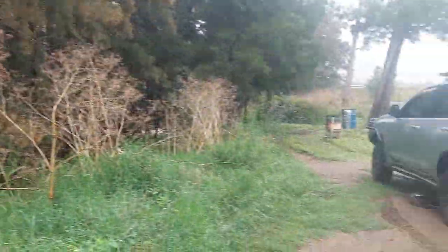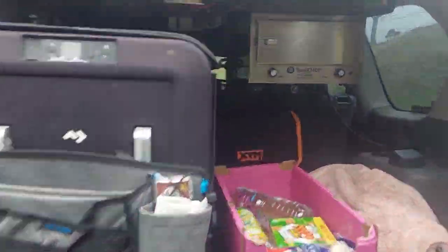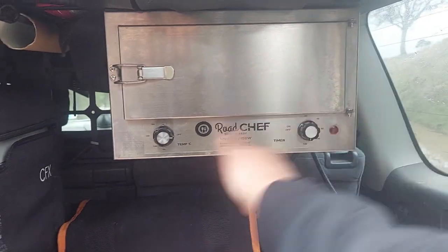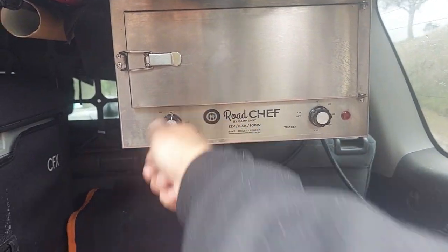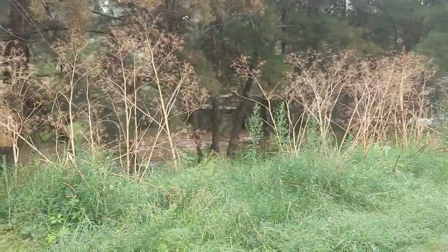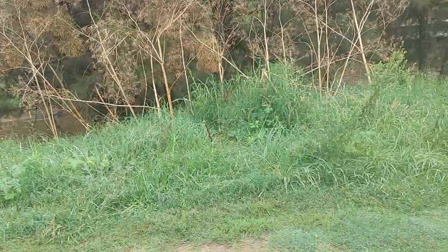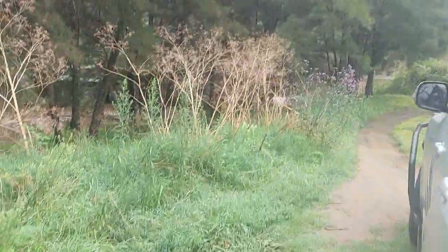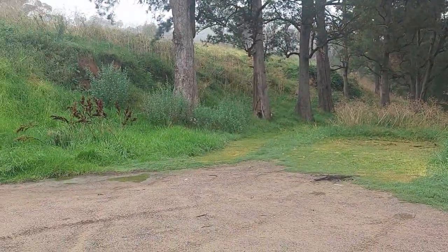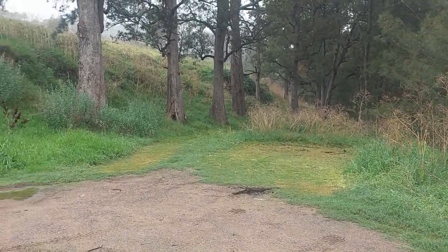So I've just pulled over, it's about 10:30. I'm going to put the oven on, let it preheat. Got a bit of pizza to put in there for lunch today. So this is out on the Cox River Road, this little spot. Just sort of looks like a little single car night camp if you need to, I guess. Looks like someone sort of backed a caravan in there or something.